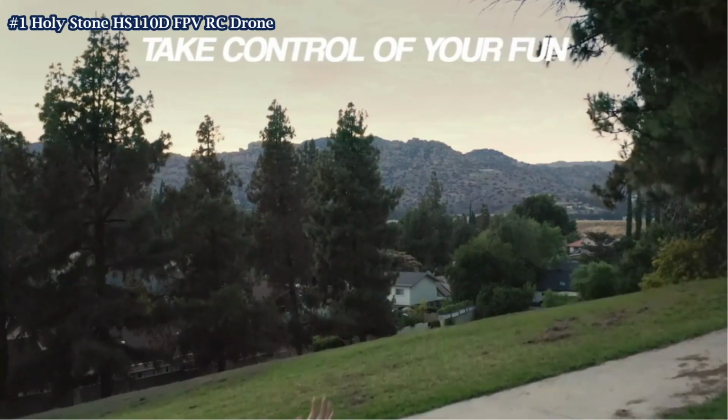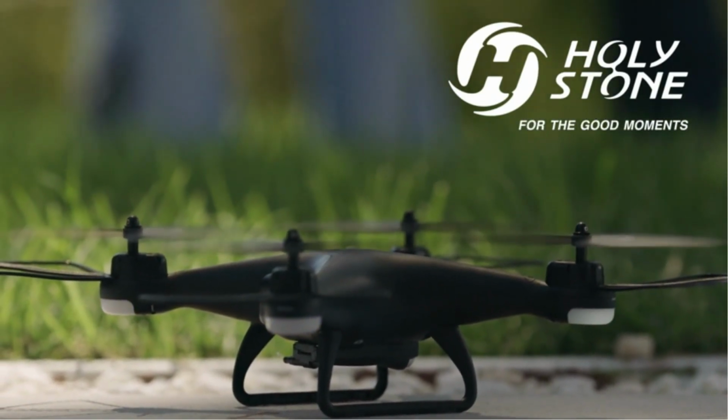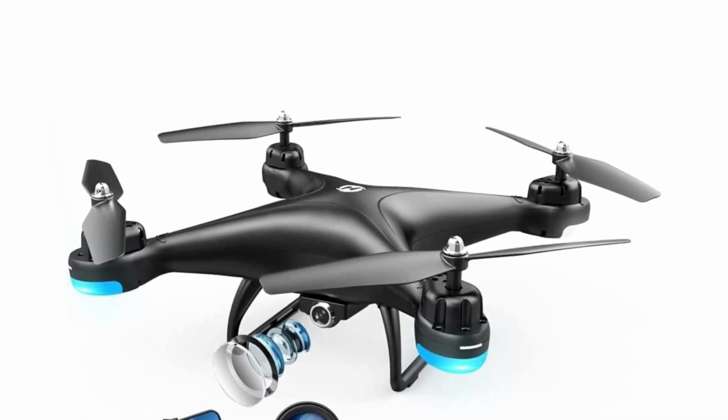It also comes with a range of features, including gesture control, altitude hold, headless mode, and 3D flips, which make it a versatile and fun drone to fly.